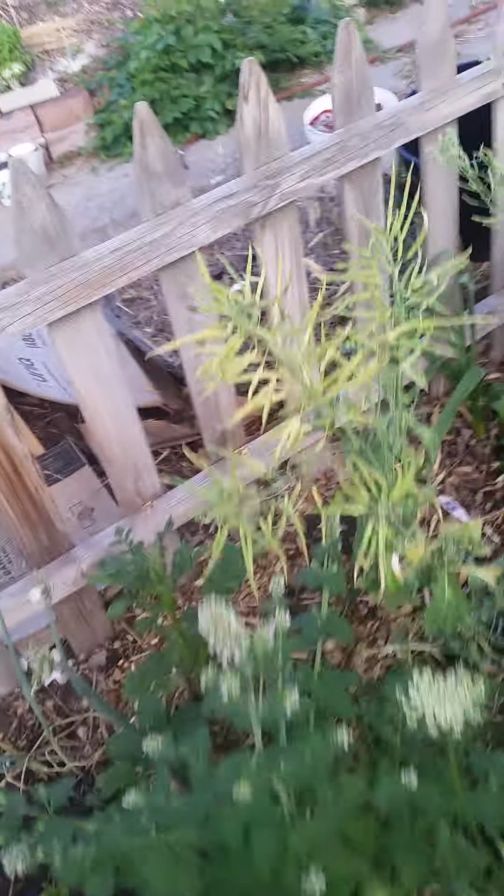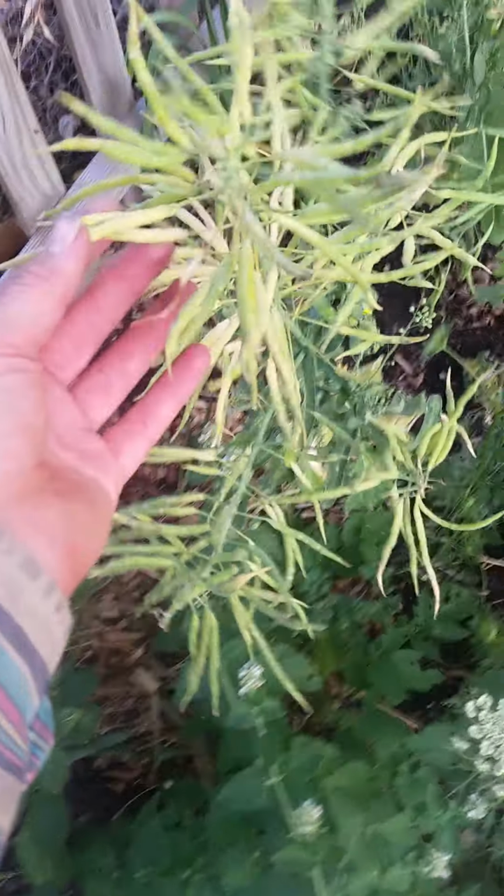This kale is all still going to seed, and it's obviously still taking its time. Nothing worse than inhaling a gnat and getting it stuck in your tonsils.